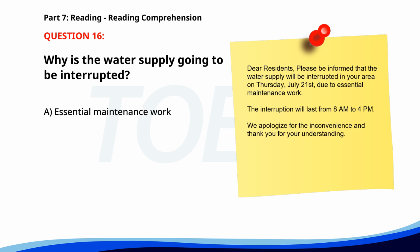A. Essential maintenance work. B. A water pipe burst. C. Installing new pipelines. The correct answer is A. Upgrading the water plant.